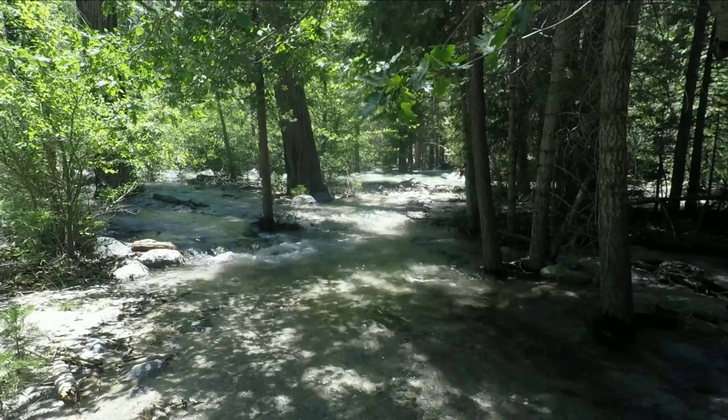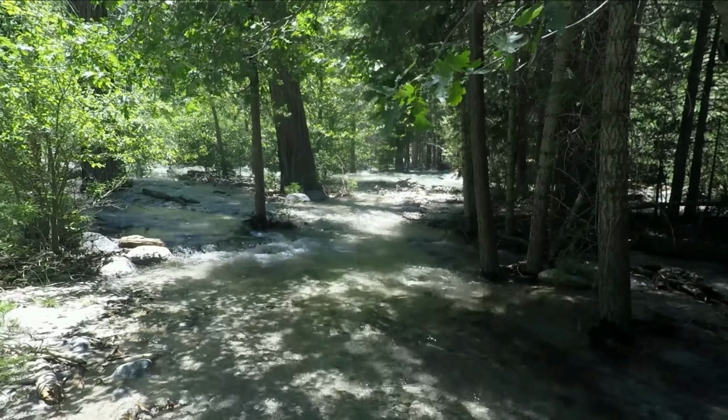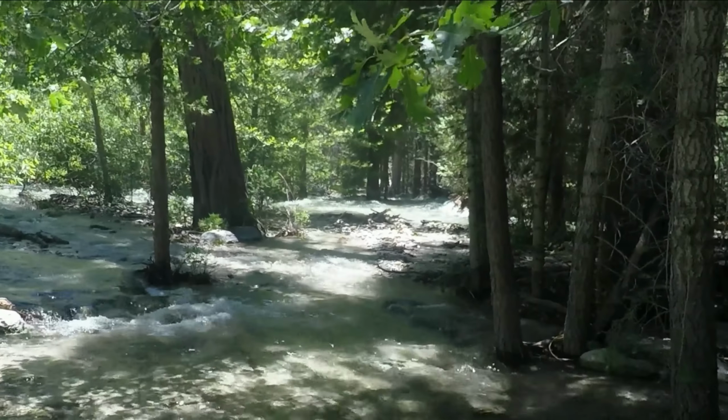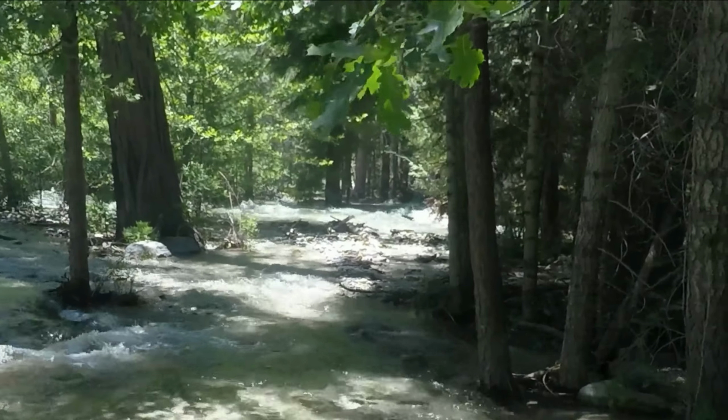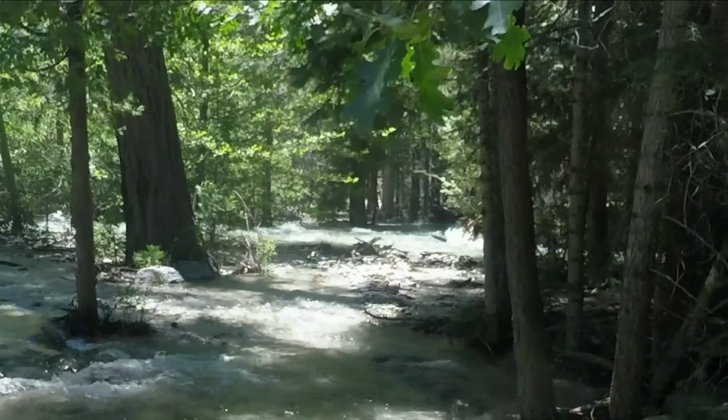Well, bummer. Unless I go through that, I'm not going to be able to take this trail, and it looks pretty swift. Time to turn around.